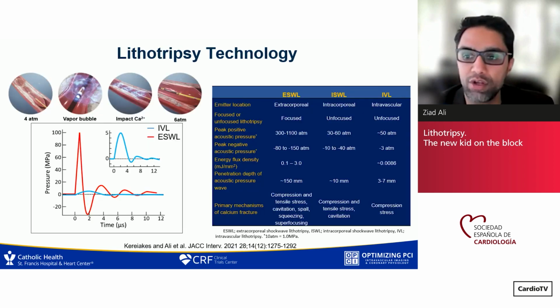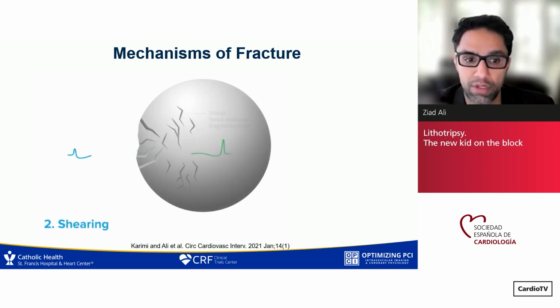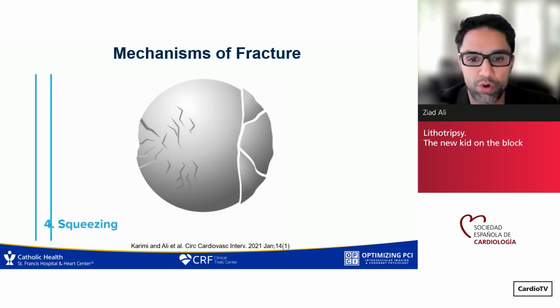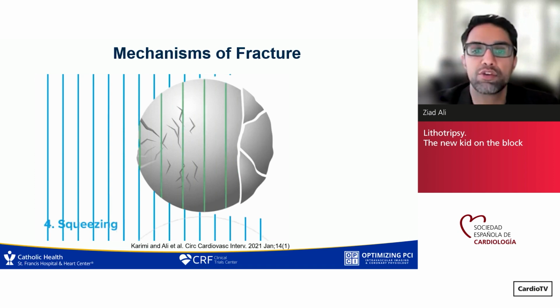And you'll also notice that IVL gives us about the right energy that we need to modify calcium, approximately 50 atmospheres. The penetration depth is approximately 3 to 7 millimeters. And you'll notice that there is a very low negative pressure, and that's important. And this is one of the reasons why the risk of IVL is very, very low. Now, these are the mechanisms of fracture, which is different to just a regular balloon. You have compressive forces, shearing forces. When the shock wave hits the back wall, it actually creates a spall stress and pulls the calcium inwards and finally leads to a squeezing stress. So there are many different mechanisms simply than applying pressure on the wall that lead to fracture in this case.